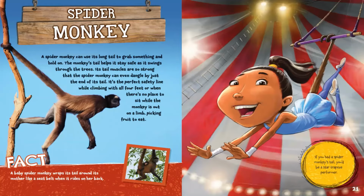It's the perfect safety line while climbing with all 4 feet, or when there's no place to sit while the monkey is out on a limb picking fruit to eat. A baby spider monkey wraps its tail around its mother like a seat belt when it rides on her back. If you had a spider monkey's tail, you'd be a star trapeze performer.